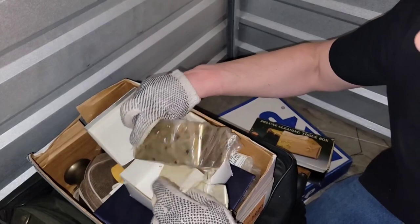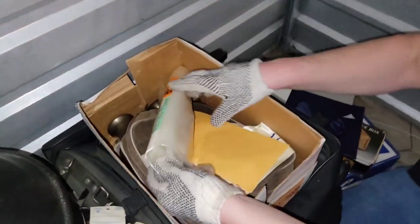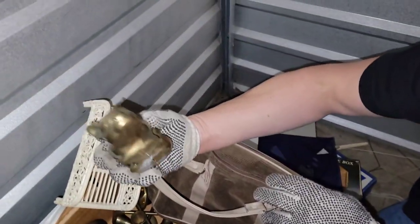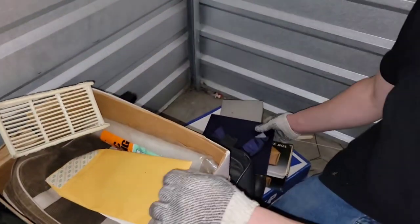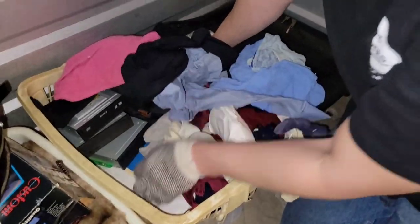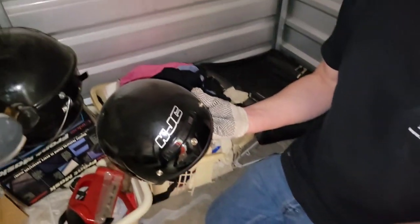Little brass basket. Brand new. Trying to find some brand new stuff. Yay! You throw your hat up. Graduation day. Heck yeah. Look at this, all brass down here. Oh, look at this piece. Oh, nice little brass cat. The brass stuff always sells. That's a nice little box. Worth a few bucks. Clothes and hard drives. And paperwork. Nice. So there's the motorcycle helmet. That's definitely a few dollars.